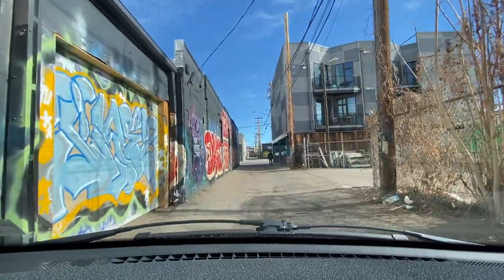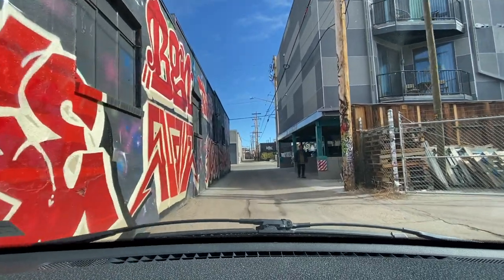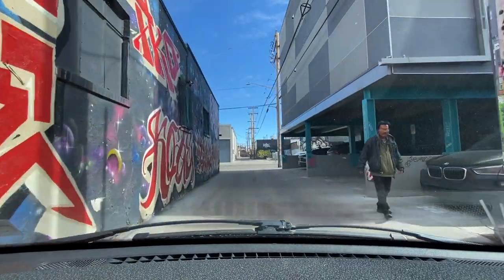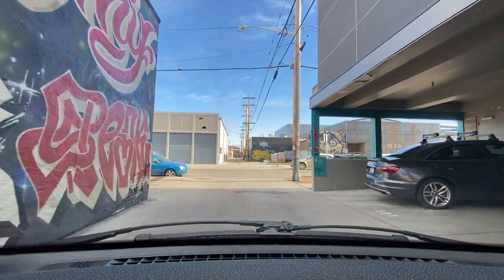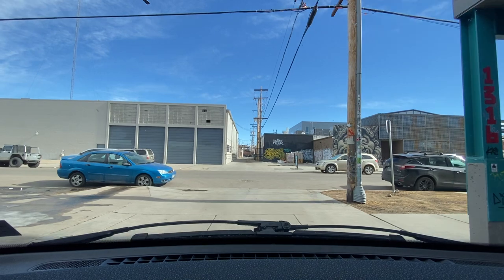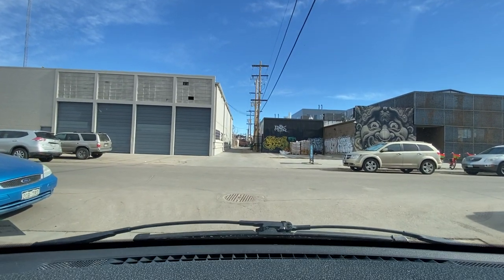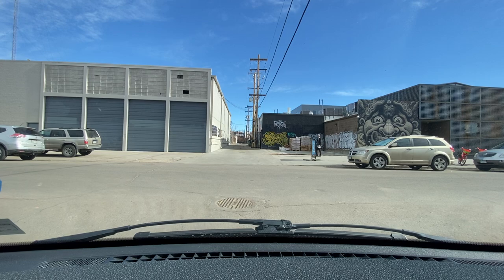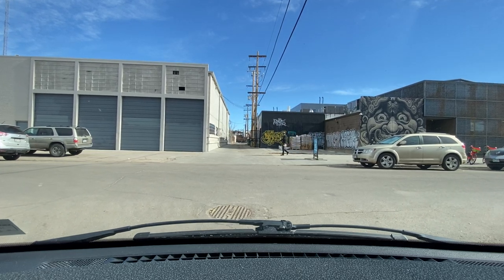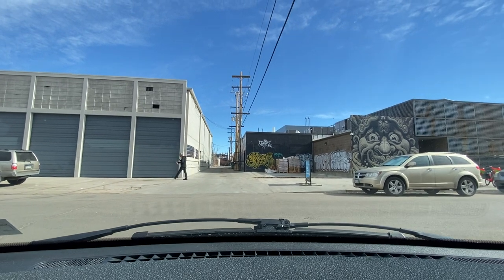Incredible, right? We got an Asian gentleman walking towards us. We got some carports on our right. Oh my gosh. See, I'm into the arts, so seeing all of this inspires me. It's a nice area to take pictures, a nice area for a photo shoot, or you could do a music video here. Behind me, they got a cool Transformers mural.